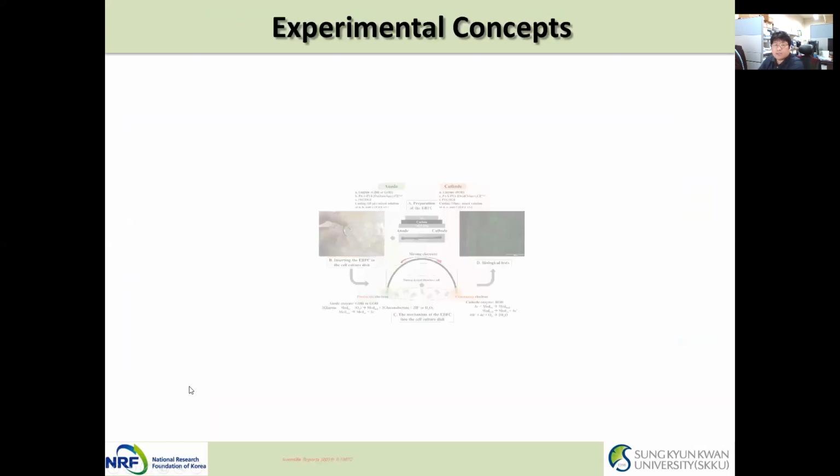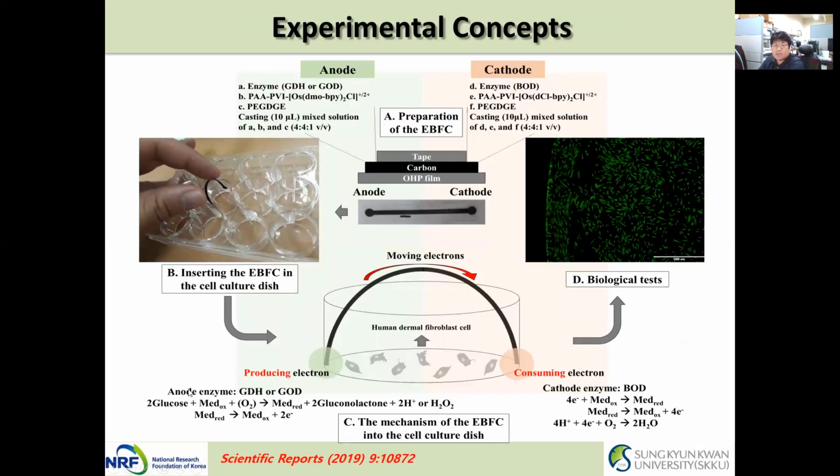This is my total concept. As you can see, A, preparation of the EBFC. We made the EBFC like this. We coated the carbon onto the OHP film and then covered it with tape. The left part is the anode electrode and the right part is the cathode electrode. I used the enzyme, redox polymer, and cross-linker for making it.